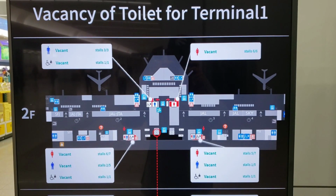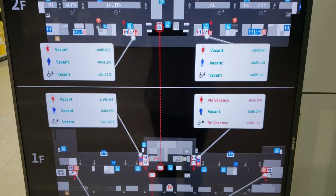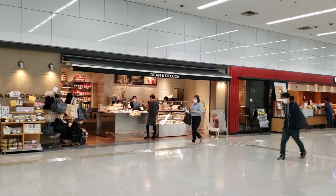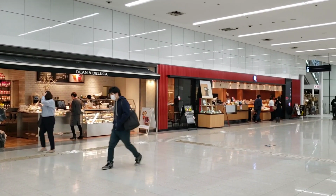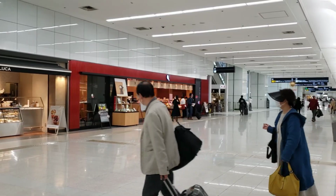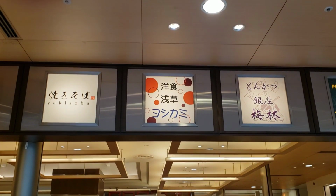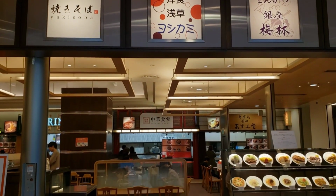I thought this washroom vacancy screen was a useful feature in an airport. There's also a few shops loosely spread throughout and a food court tucked behind the elevator with some tasty options. Besides grabbing something to eat, there's probably no reason to spend much time on this floor.